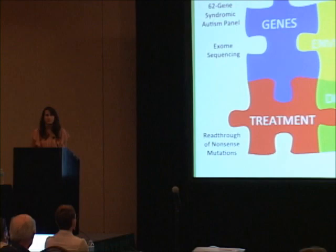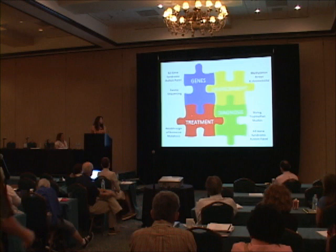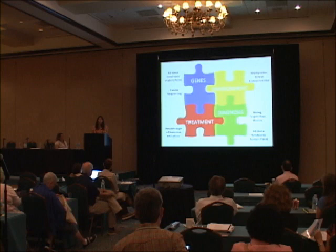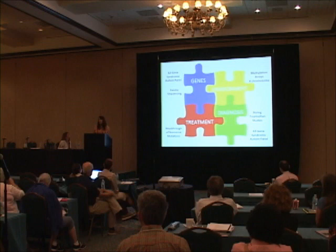So I hope I've provided you at least a snapshot of some of the autism-related projects that are going on at GGC. I didn't have time to mention that we're currently performing exome sequencing. We're in the beginning stages of this. And then we're also very interested in treatment, and we are in the initial stages of collaborations with David Bedwell at the University of Alabama at Birmingham. We're planning to look at the ability of PTC124 to induce read-through of nonsense mutations. And we're going to use cell lines from some of our patients with syndromic forms of autism that have nonsense mutations to see if we are indeed able to get read-through.